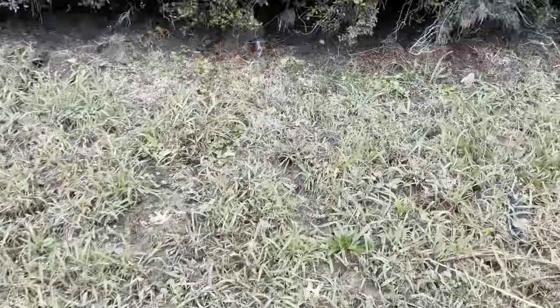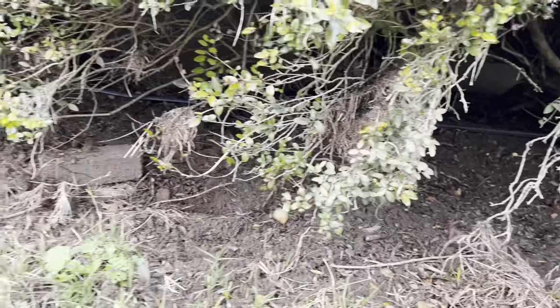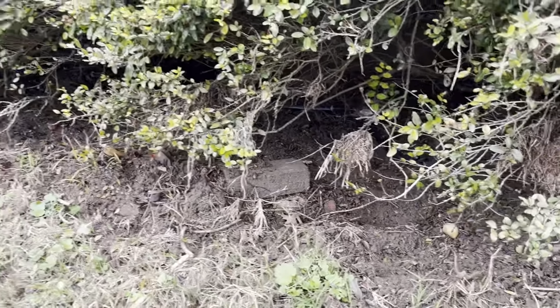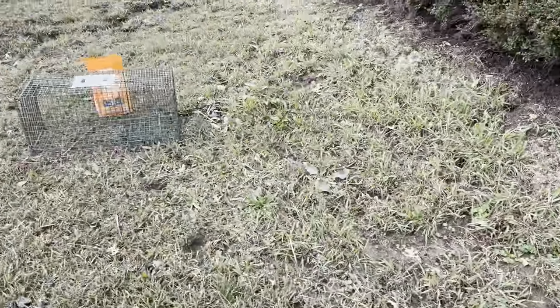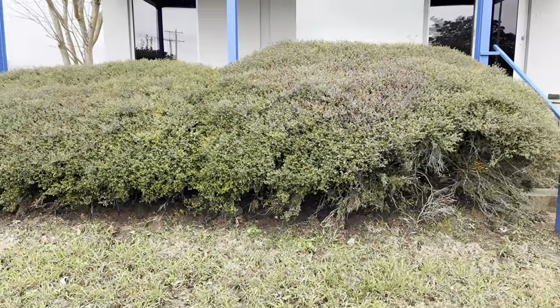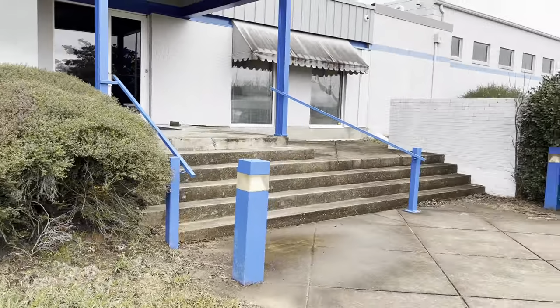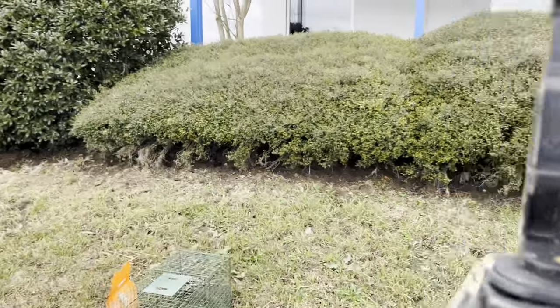Anyway, let's get started. I want to show you something real quick. You can see how it's all up under there, moving stuff around, digging. So that makes me want to put one right here too. I just want to show you that. They're right here in the front, and they said they've been seeing them come across the front and everything. So maybe we can catch this dude.